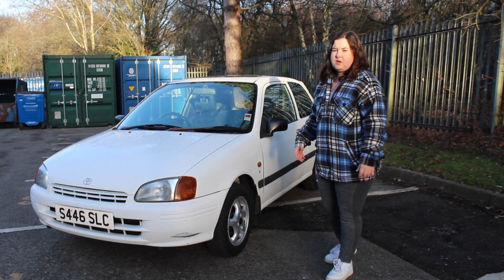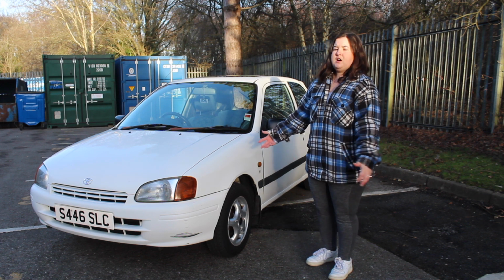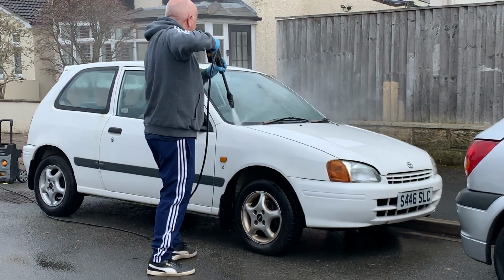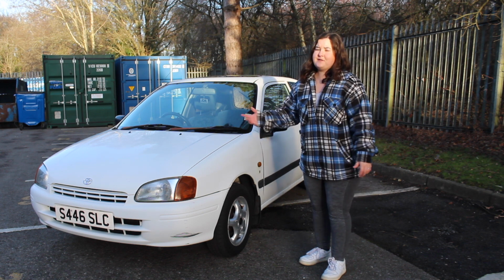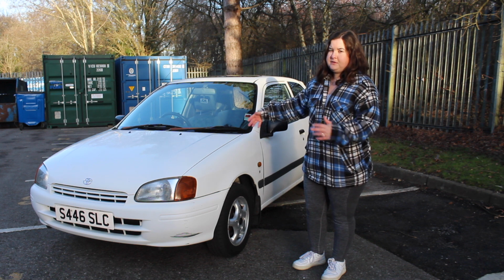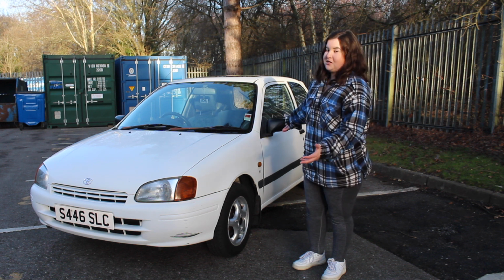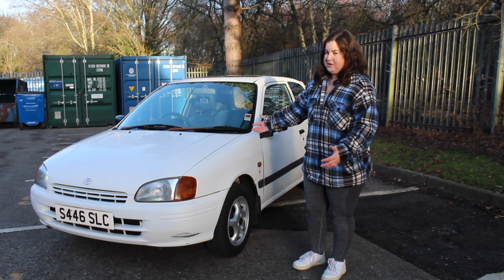But what I will do is I did manage to get just a couple of clips of us cleaning the car. So I say us, my fiance Martin concentrated on the exterior of the paintwork, and I really like cleaning the interior of the car. So that was kind of my job. So Martin did the exterior, I did the interior, and as we talk about different bits of this now clean Starlet S, I will insert a couple of the clips to show us cleaning certain bits of the car.